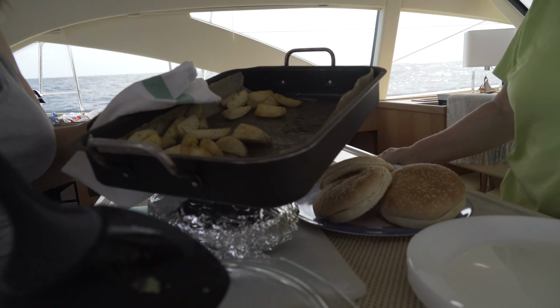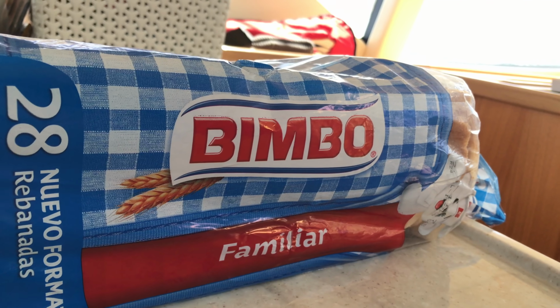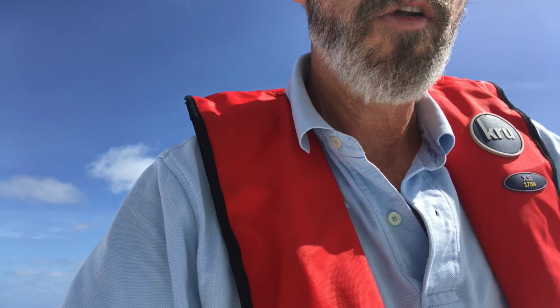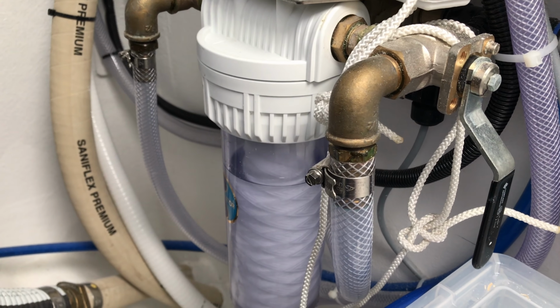Lunch. So we're having chicken burgers, coleslaw on Bimbo buns, and potato wedges. Hey, we're going to go and start up the water maker. We just put the new filter in, so I want to check that it's going to work okay. We're going to do a startup on it here, and it's the first time since we put the pre-filter back in.